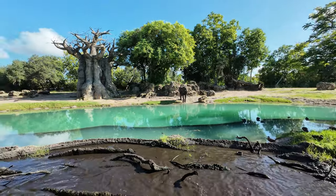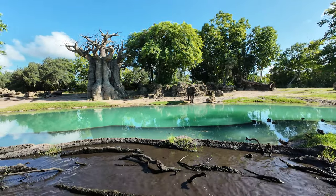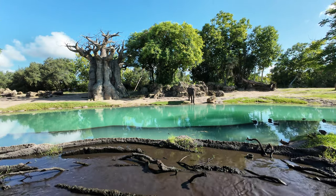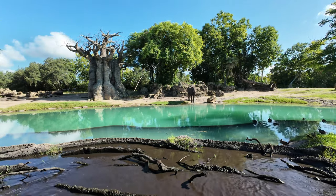There's the baby between the tree and the rock. The 8-month-old. Give her a second. She might walk out on the other side. She can't stay here long.